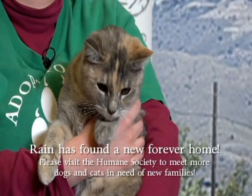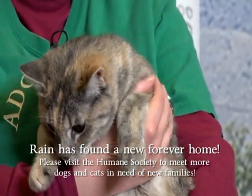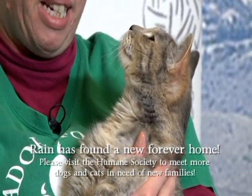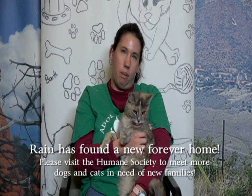This is Rain. She's a light tortie. She is 9 years old. She loves bright, sparkly toys. And she is a lover once she warms up to get to know you. Again, this is Rain. She's 9 years old. She's a light tortie.